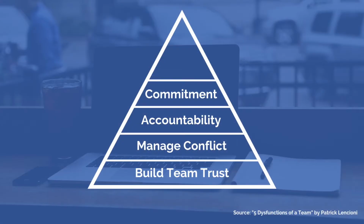A fourth building block is commitment. When you are building trust, when you're managing conflict in a healthy way, when you are holding each other accountable, what naturally begins to happen is commitment grows. People become more and more committed to each other, to the organization, to the mission of the organization, to the customers they serve. That commitment grows. And as you see that commitment growing, that's a key indicator for you to know we're becoming the team we need to be. And then the fifth building block is actually results.